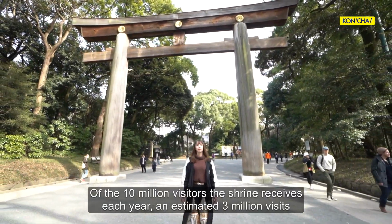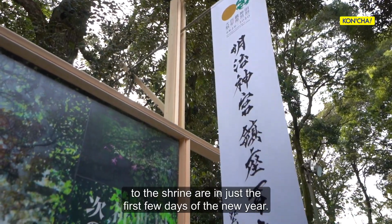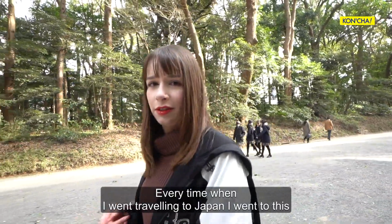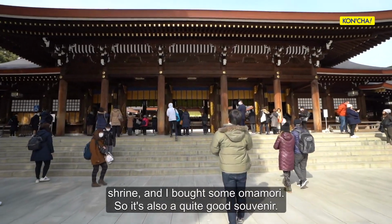Of the 10 million visitors the shrine receives each year, an estimated 3 million visit the shrine in just the first few days of the new year. Every time I went traveling to Japan, I went to this shrine and I bought some omamori, so it's also a quite good souvenir.